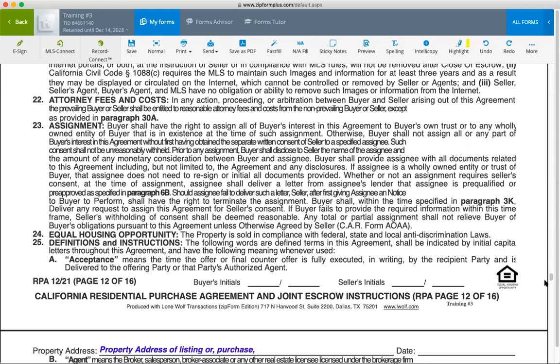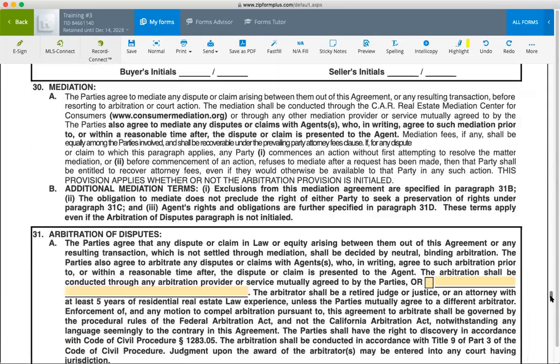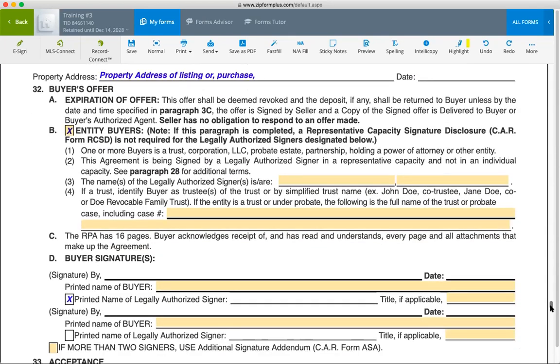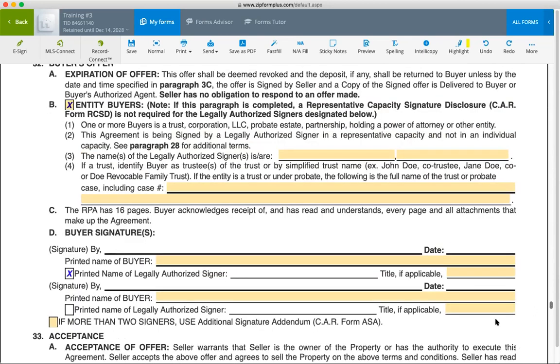And while we're talking of trusts and LLCs and other entities, purchasers, remember we used to have to do that form, which we call the RCDS, the Representative Capacity Disclosure form, or the Representative Capacity Signature Disclosure. And now it's built into the RPA under paragraph 32 and 33.